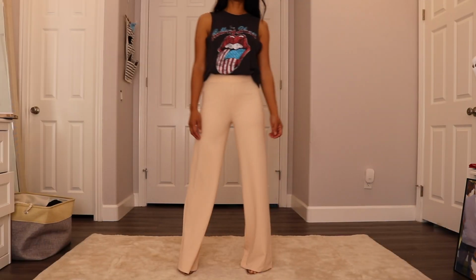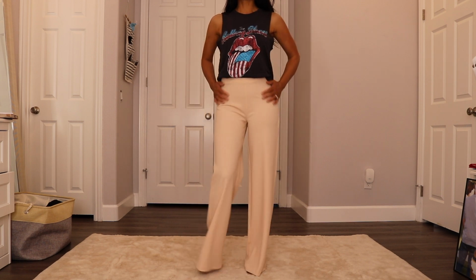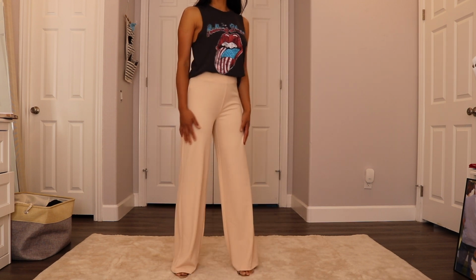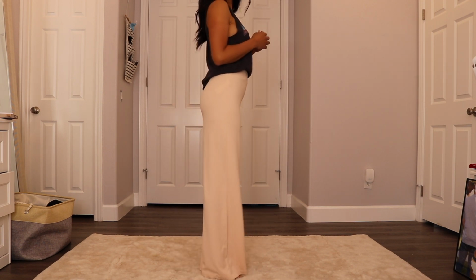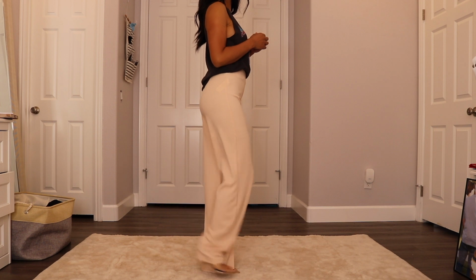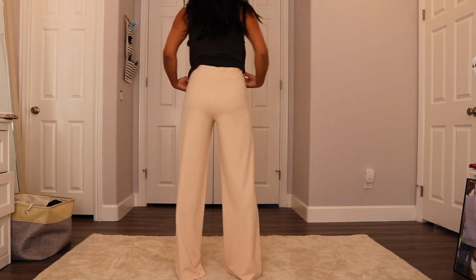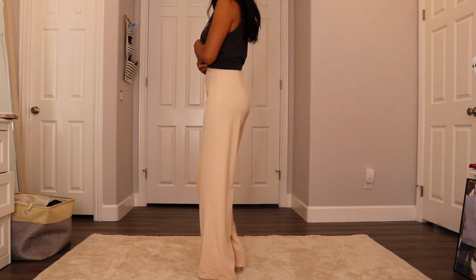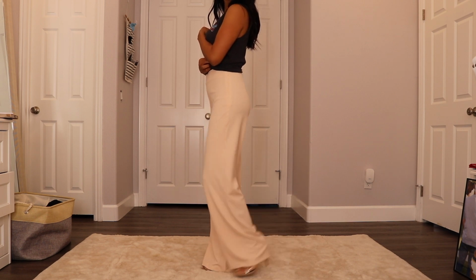These next pair of pants have got to be one of my favorite. They are just a little bit more snug than the Dusty Rose ones, but not by much. But the fabric just looks more luxe than Forever 21. The fit is perfect. This color is a dream. And this is something that you can wear during the day, during the summer, because it just looks so light and airy, but you can also wear this at night and glam it up for sure.